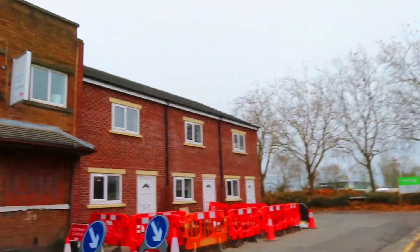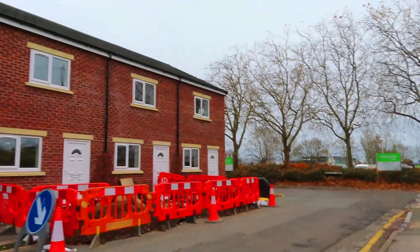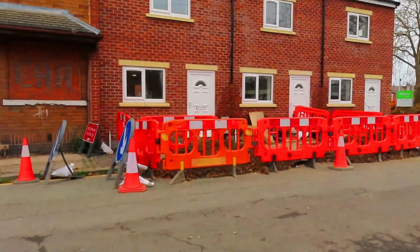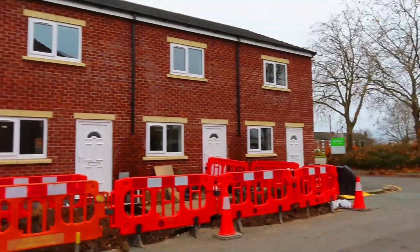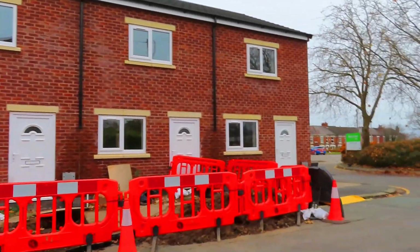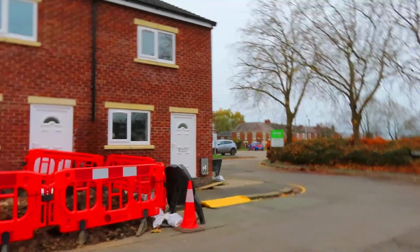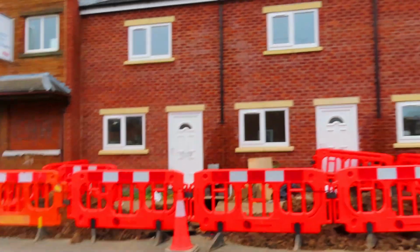Now, Beach Street, I spoke before about these three houses. It went up quite rapidly and then came to a grinding halt, but we do seem to have some activity. They're digging bloody big holes, so I assume it's to connect the gas. You can see the plates outside, but no actual gas, so whether they've now started to finish the job off.